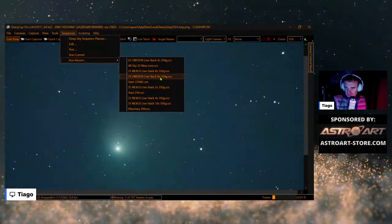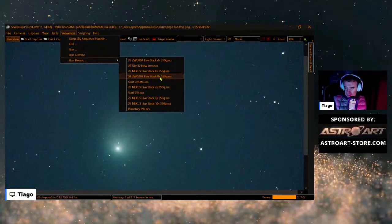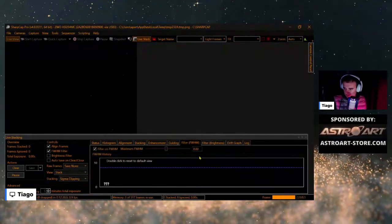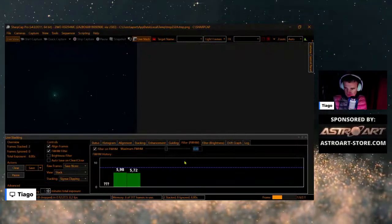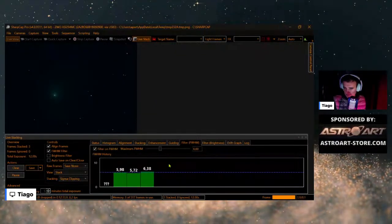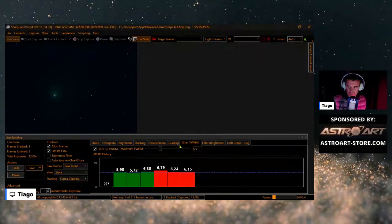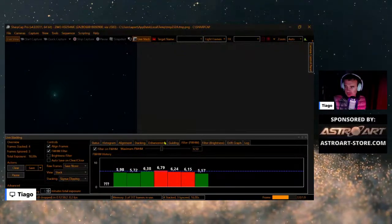It's a bit windy. Let me check if this is stable to know exactly the seconds I will use. I will use 4 seconds. I think it's good for the comet. Now. Okay, 6 the threshold. Six and a half. Better. Okay. Now.